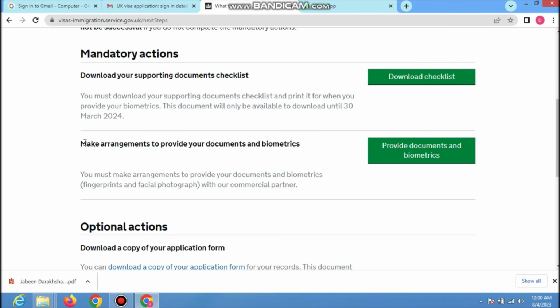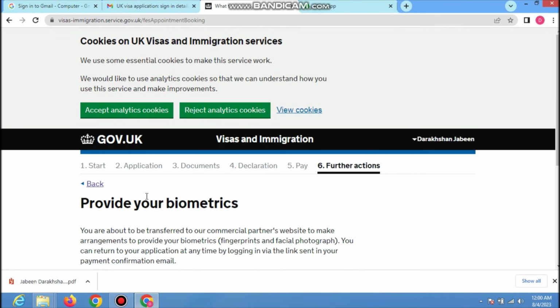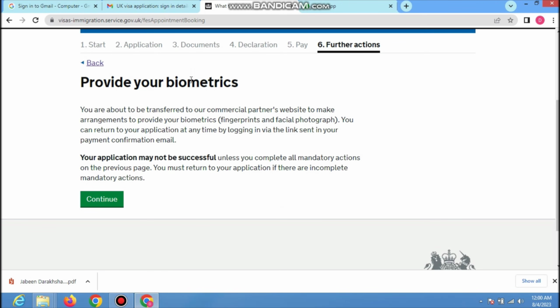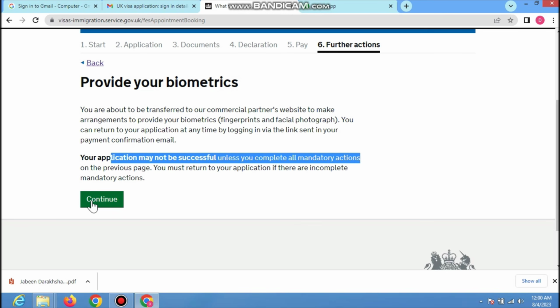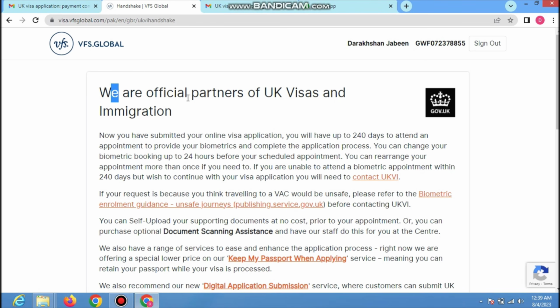And after downloading the checklist of the documents, you have to upload the documents and you have to book the biometric date. So now we are going to book the biometric date, then we will upload the documents. Here you can see they are saying your application will not be successful until you get the biometric appointment and you attend the biometric appointment. So we will click on the save button.